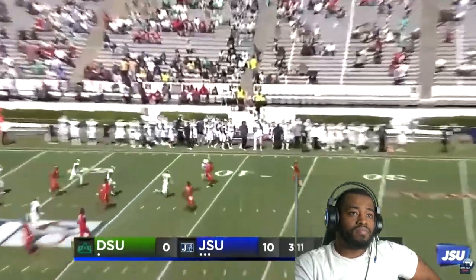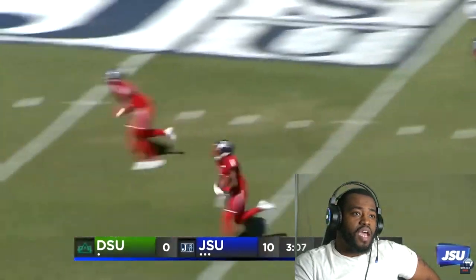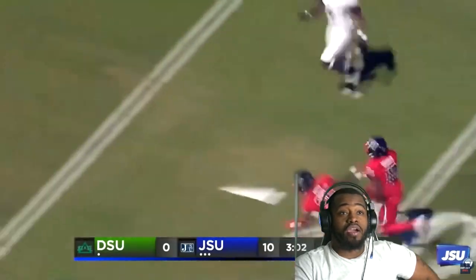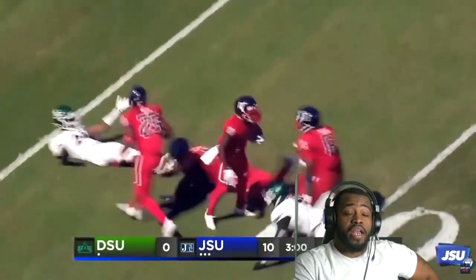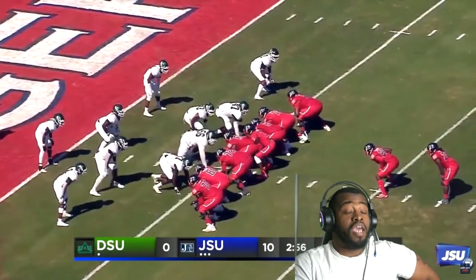Warren Newman awaiting the kick. He fields it at the 35. Angles to his left. He's got room. Ooh, yeah, look. Newman at midfield. Inside. This dude right here, he may be the best return man in the SWAC. In SWAC history. He may be up there.